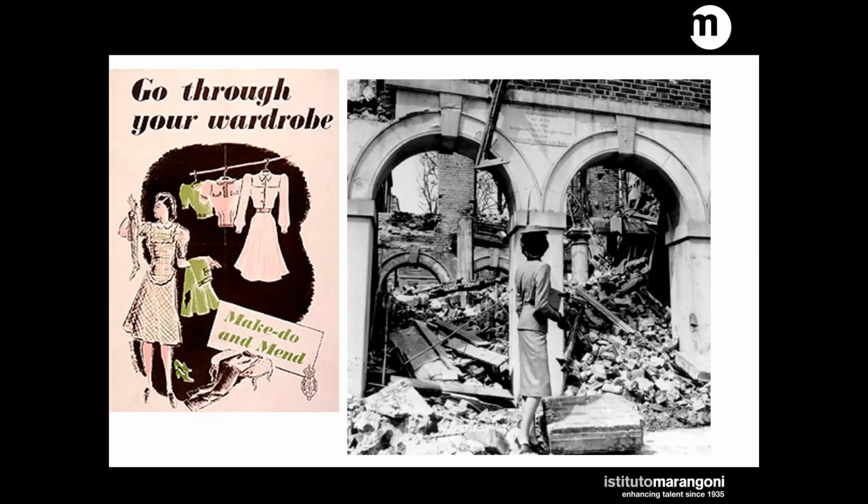So on the left, we see a scheme that was created by the British government to encourage women to recycle, to make do and mend. So basically, of course, all the fabric manufacturers of England were busy producing for the British Army, and the spending of the civilians was also controlled. So people had the same booklets, with coupons and stamps, and you had enough stamps to buy one dress a year and so on. So the make do and mend was basically to boost morale.